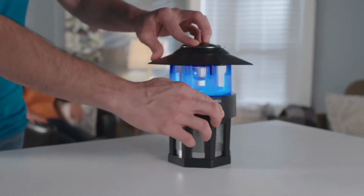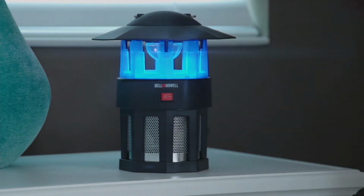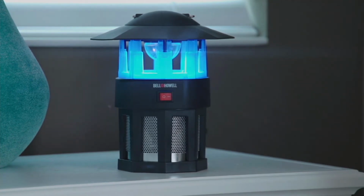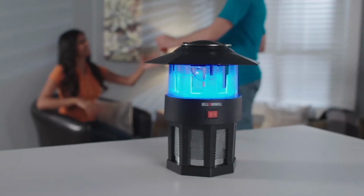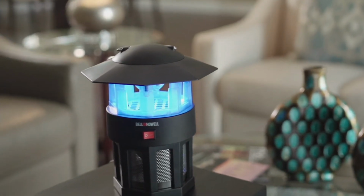And Scott, I'm thinking about this time of year where all of a sudden you're sitting in your kitchen and you're like, why do I have bugs in the kitchen? You could bring this indoors, right? To trap those flying insects in the kitchen. Indoors and outdoors, that's exactly correct. It's quiet, it's silent. That's why I love it. It's really effective. There's so much science behind it.